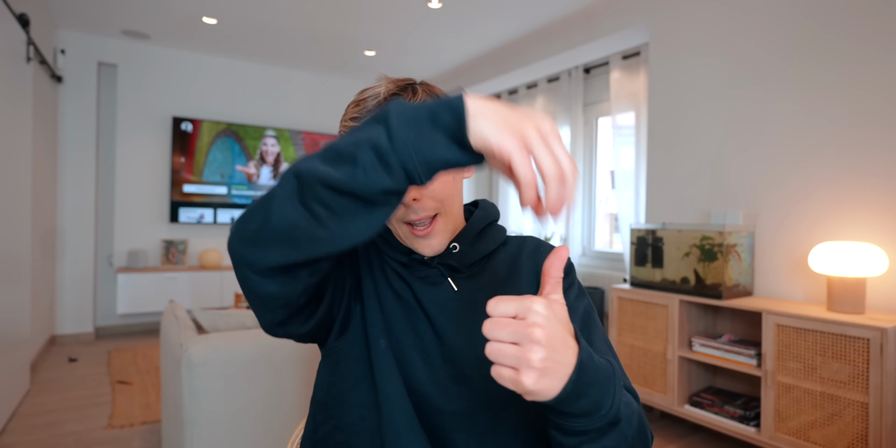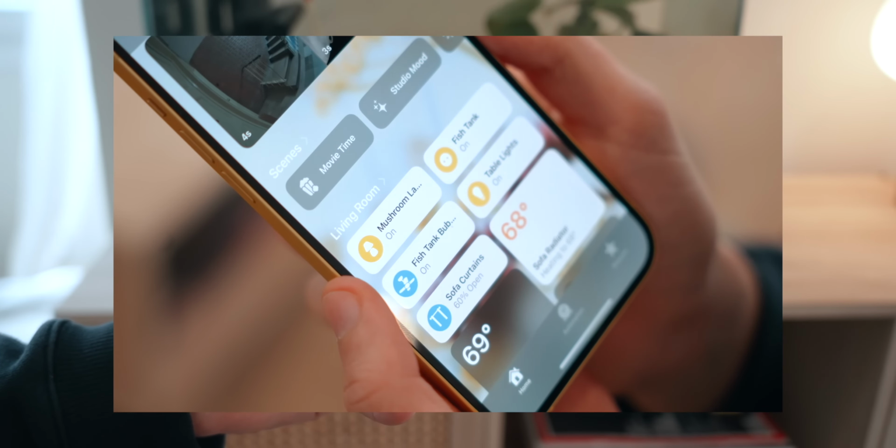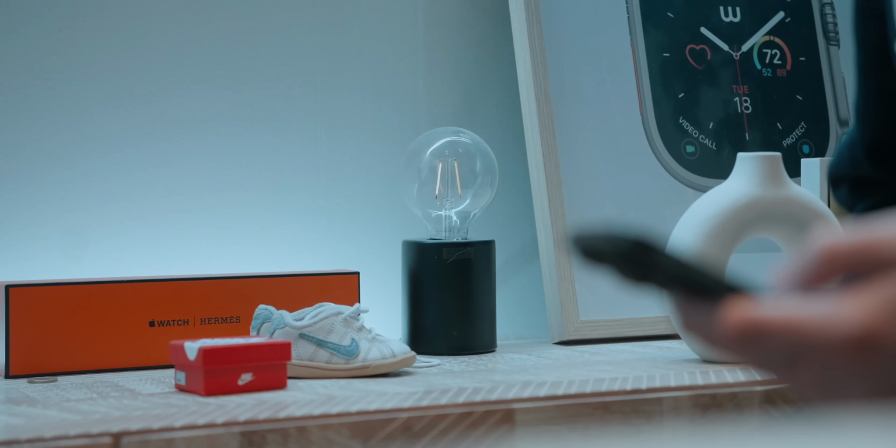I've actually got 2 Eve Energy in my fish tank, 1 for my fish tank filter and 1 for the fish bubbles, so I can turn on and off my bubbles. But people use smart plugs in so many different ways. Maybe there's a specific light in your house or a specific plug that's really high up. My aunt, for example, has these lights that you really have to get up and actually turn off. So now she uses a smart plug, so every single night they turn off by themselves, or she can turn them on directly from her phone. It's constantly getting software updates, which means it's always super reliable.